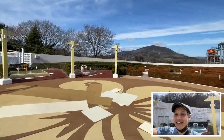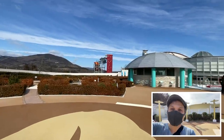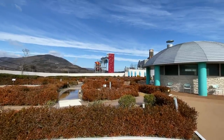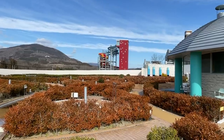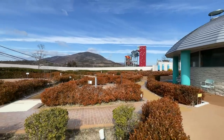That's the water slide, right there. Do you see it? That's the water slide straight ahead. It's one of the tallest in Japan. 日本の一番高いウォータースライドですね. That's the tallest water slide in Japan. That one right there. All right, I got to do that one of these days. I can't do it today. I'm just giving an overview.